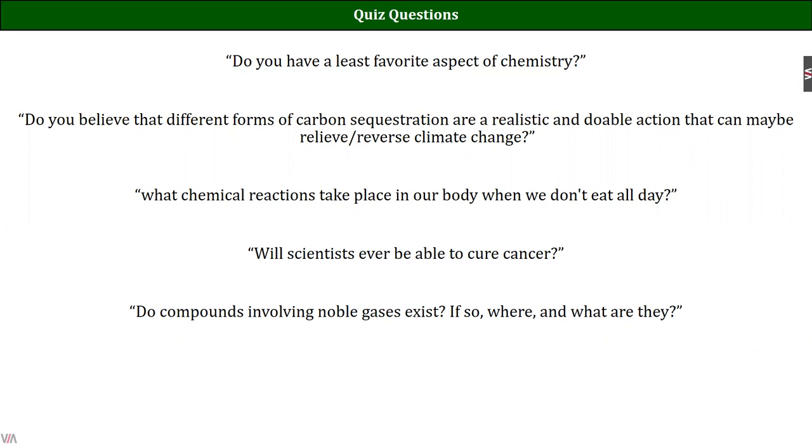Let's see. Do compounds involving noble gases exist? If so, where and what are they? Not naturally, because you have to have something that's extremely electronegative in order to steal electrons away from noble gases enough to form a covalent bond. So basically, noble gases will form compounds with fluorine.